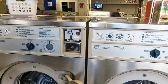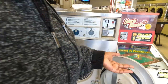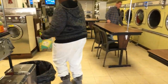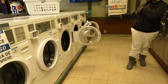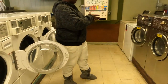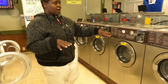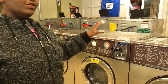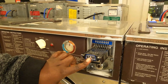Right now, all of these machines right here are for washing. And then on the other side, those are for drying. As you come to this side, they also have all these machines from this other side. It's the same price. And of course, on the other side they also have the same machines, but this is a double load. They're $2. As I've told you, you have to use quarters. Like for this one right here, it's $2.50.